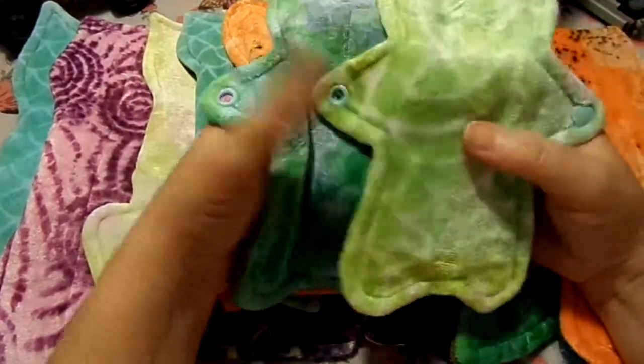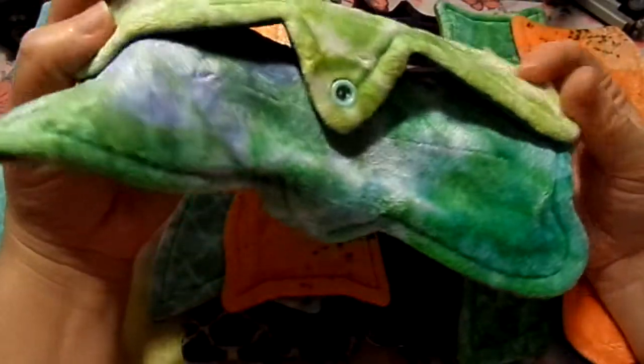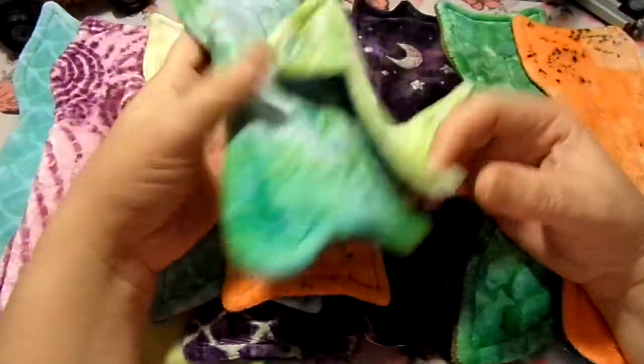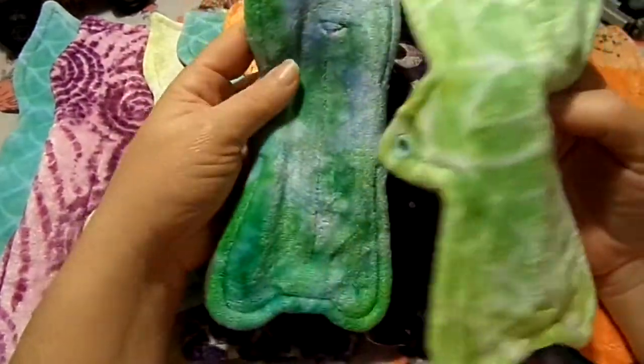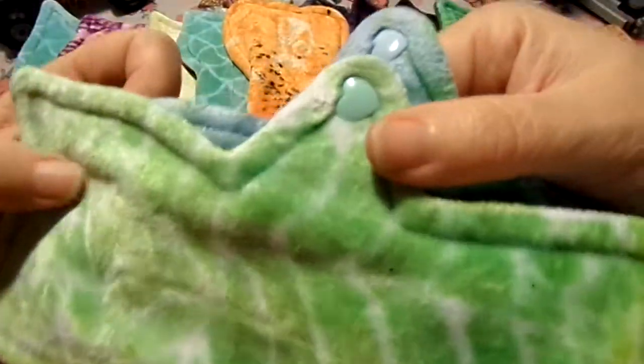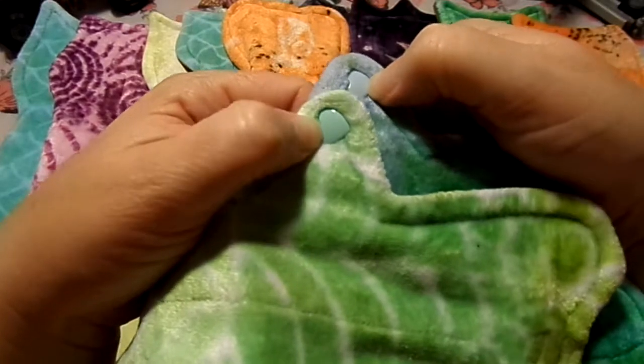I have been wearing Kitty Cloth while I've got my period on my first day. I've never bled through. They are pretty thick. They can get pretty hot in summer. She does have very cute snaps. So this is like a teal green and this is like a blue.